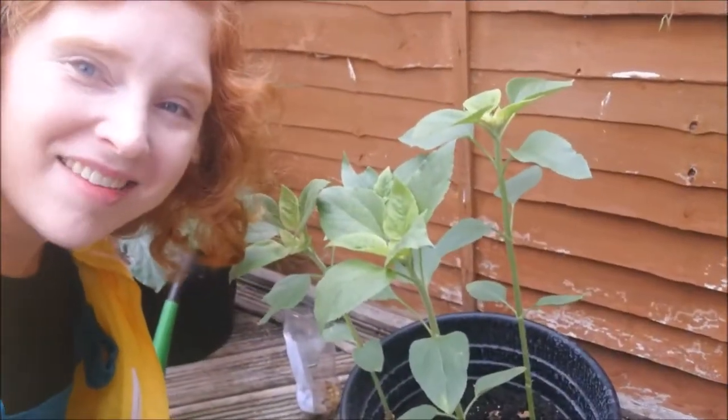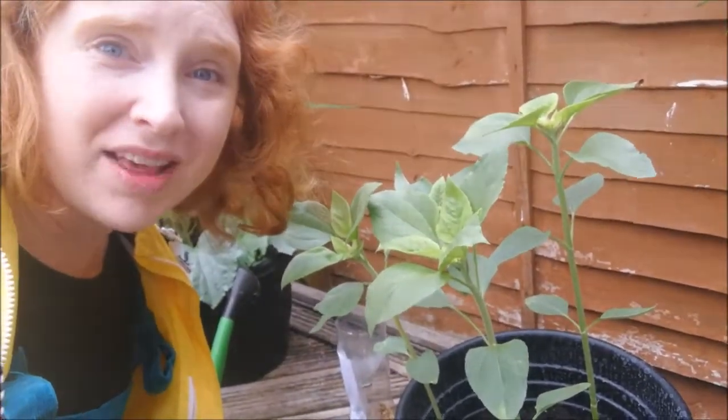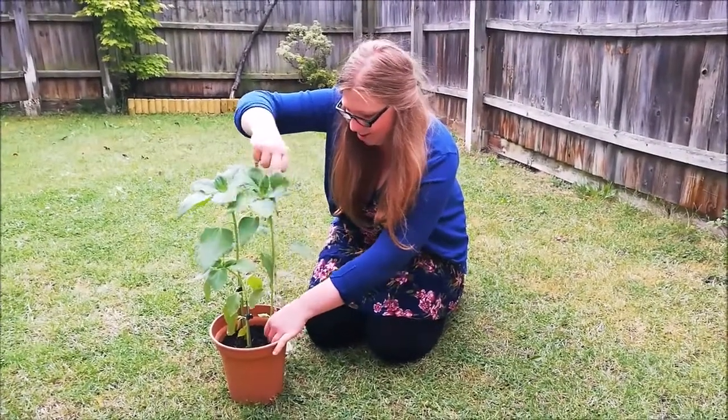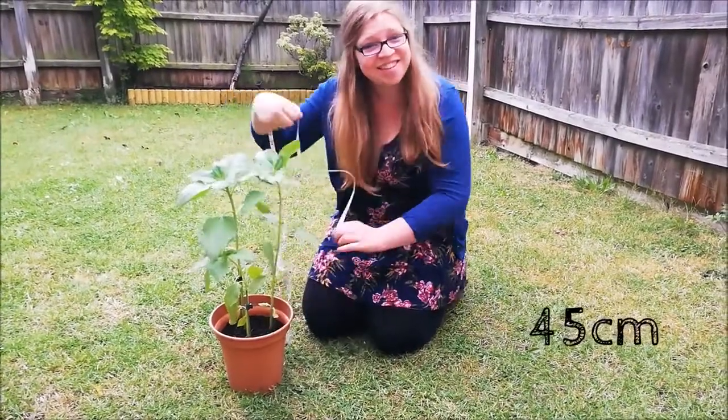Miss Watson, you said your sunflowers were looking a bit yellow. How are they doing? They're looking a lot better, Miss Glenister. Thank you very much. Actually, I think today might be a good day to measure our sunflowers. This one's the biggest one, and it is 45 centimetres tall.